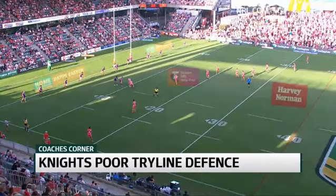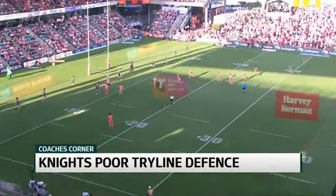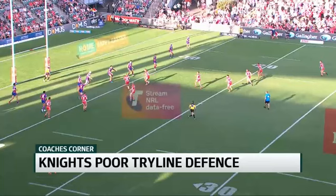The Newcastle Knights, try line D. For me, it starts, they've got 4 on the short side, Dragons, 2 attackers, but Kalen Ponga is at A on the open side. That's an issue for me. Yeah, for sure, but again, if you look at the Dragons here, they've got 8 on 6, but can they take advantage of it? And there's your key play.